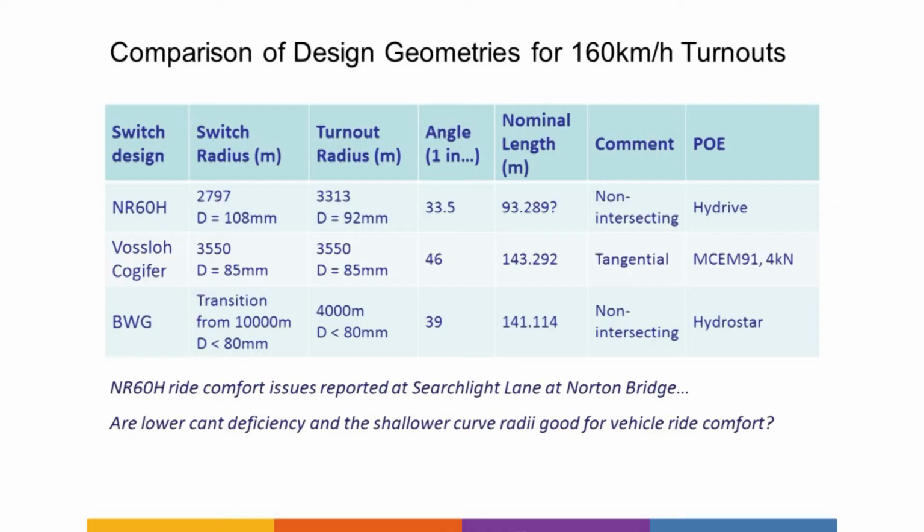So what's the difference between all these geometries? We know that they have an impact on the cant deficiency and all that. So we compare three high-speed turnouts with similar geometry. We have the NR60H, we have the Vossloh Cogifer 1 in 46, which is used in our infrastructure, and then we have the BWG. They're all 160 kilometer per hour turnouts. But you can see that the switch radius is different and the angles are different. So which one is the best?